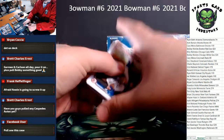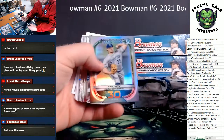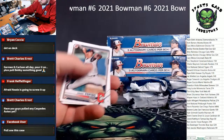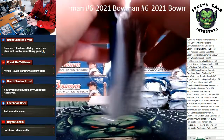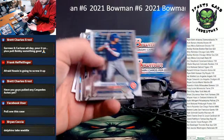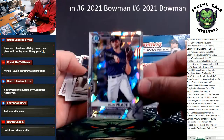Is he on the White Sox? I asked that last time. I'm not quite sure what team he is. Nick Gonzalez, Julio Rodriguez, Asa Lacy. We got an Atomic of Casey Martin for the Phils. Blaze Jordan base for the Red Sox. Dolphins take Waddle. Good. So far, so good, I think. Heston Kjerstad, Wander Franco, Sam Huff. Got another Atomic, this time for the Rockies. Ryan Velarde, Atomic Chrome.